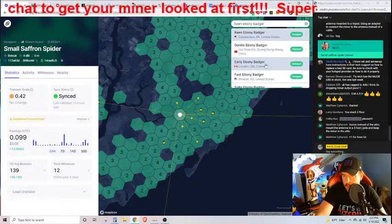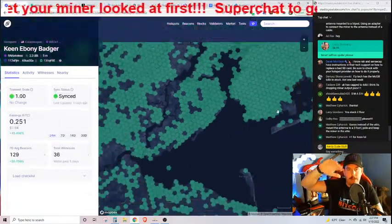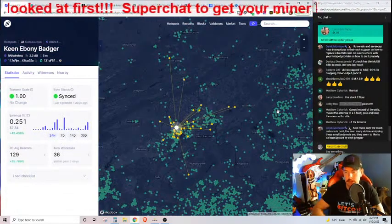I am in my attic. I don't have it on a pole or anything. I just have my antennas attached to the beams in there. So that's what I got.